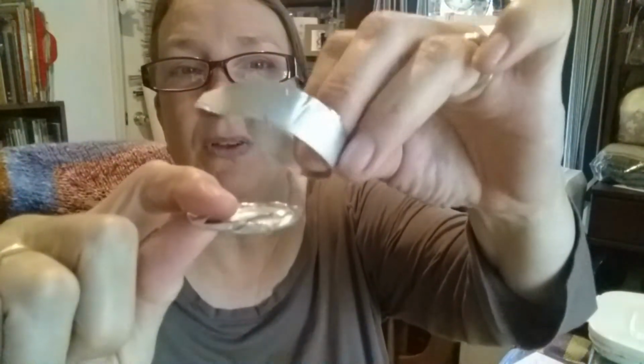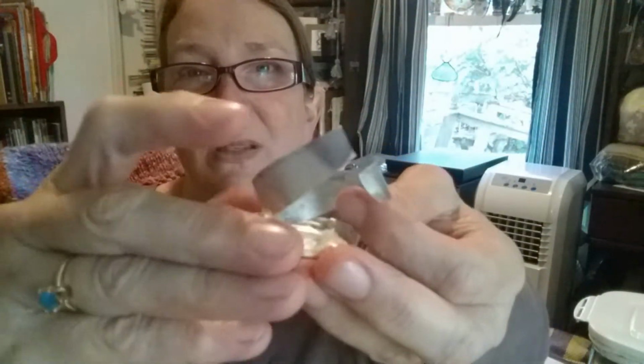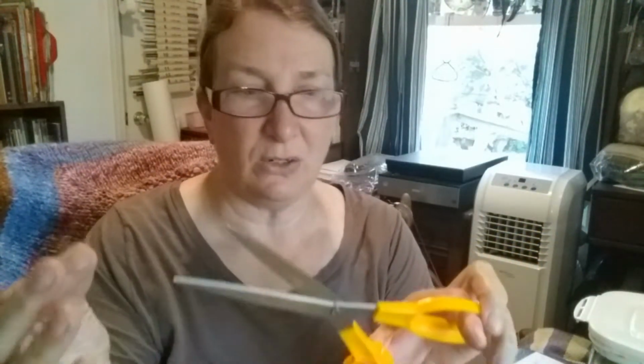Anyway, so I took this tea light. This is the bottom of the tea light. I cut off the rim that goes around the outside edge. Okay, it was so easy. I did it with a pair of old scissors. These are, where are they? These are my junky scissors that I cut everything with and don't care if I mess up. They're like my sewing scissors from 15 years ago.